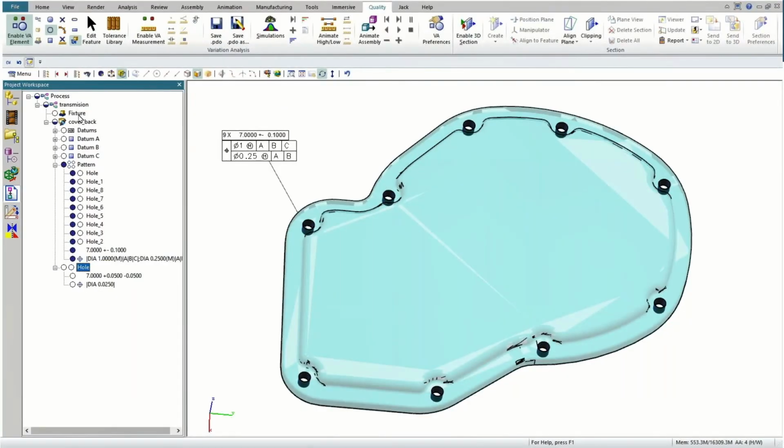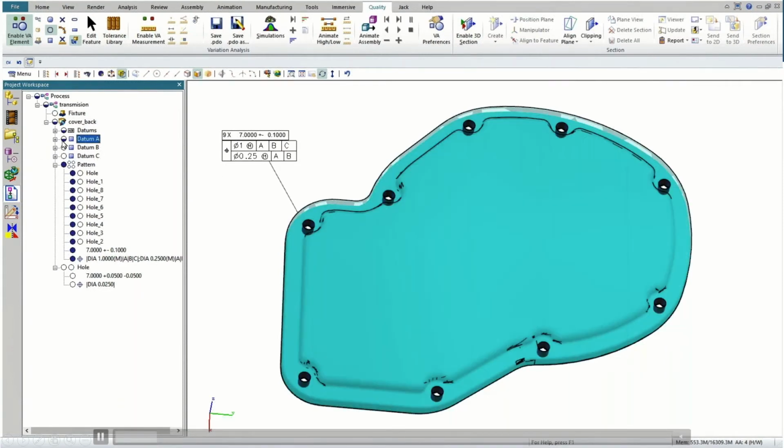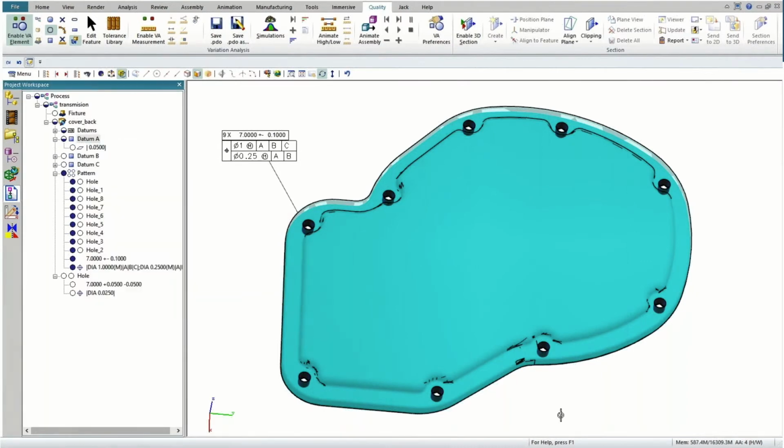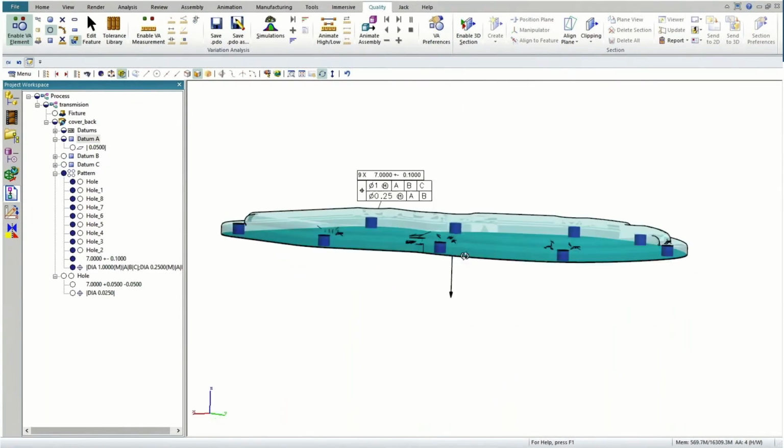So here's that same assembly. And what I want to do is take this one hole that I have outside of it, down here on the bottom, and go on. So I didn't have it playing. I thought it was going. So I have a datum A here, and I want to show the normal to that. So you can see it's going down just like I expect it to.